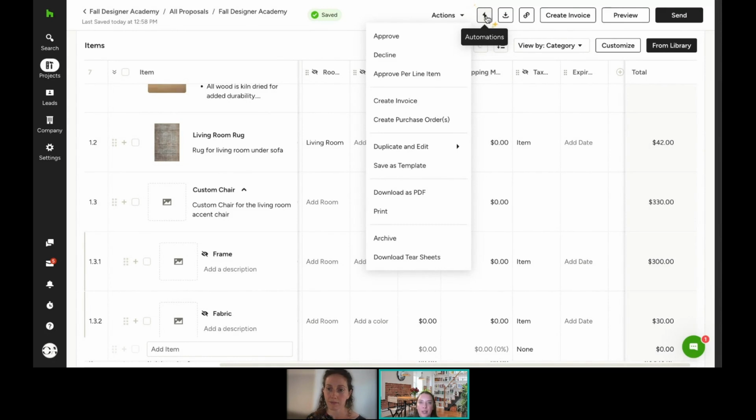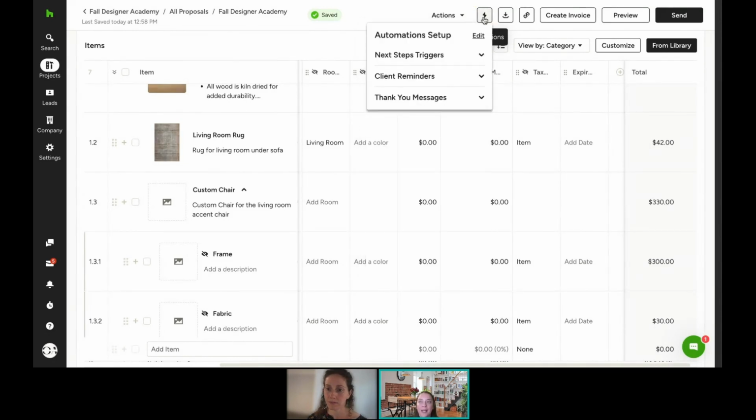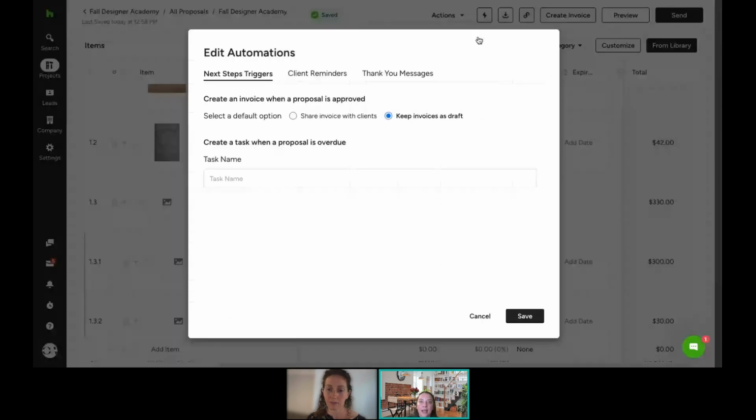My little lightning bolt here with my stars, this is our automations. So I can set up automations for this proposal. When I click edit, you'll see the 3 sections. So next step triggers, maybe I want to share the invoice directly with clients once it's approved, or I want to keep it in draft. I can add that here. Proposals overdue, I can add a task.